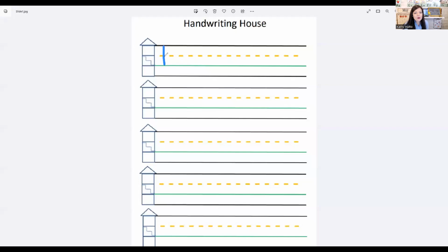Make a number 1 and then blow a bubble downstairs. 1 bubble. 1 more. Okay, there's the little letter B, and I know you are doing a great job listening and learning.